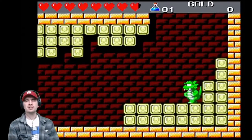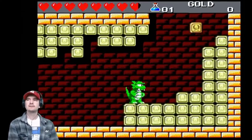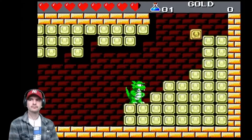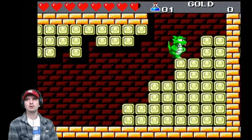Now we've got to wait patiently for these blocks to do their thing. A little bit like Tetris in its ways. You'll be crushed by these. You'll be crushed by anything, really. Right, it's like a staircase. Up we go.